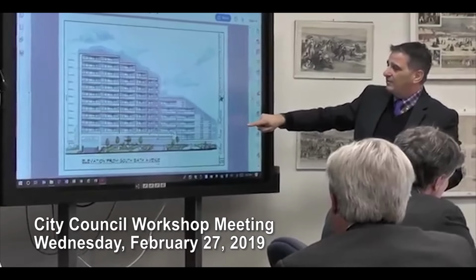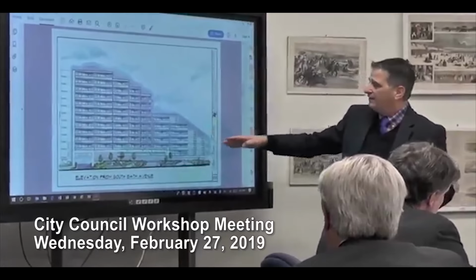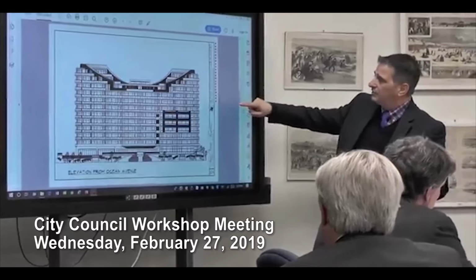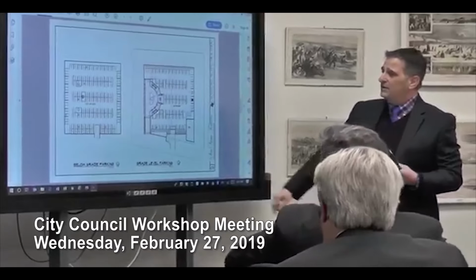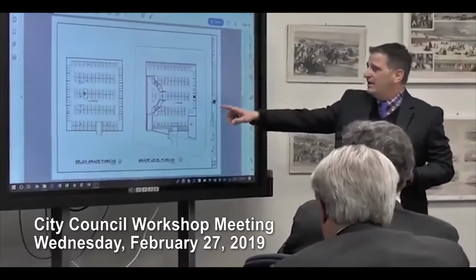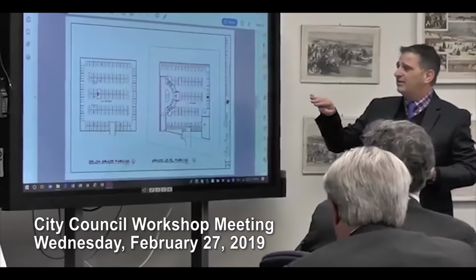This is the side from South Bath Avenue. As you can see, this is our CAFRA line that we have to maintain for height and air, shadows. This is our ocean. So here's our parking levels. We have a level that's below grade that starts at elevation 18. And then we have the level above that, which starts at 28, and then our plaza is at 34.